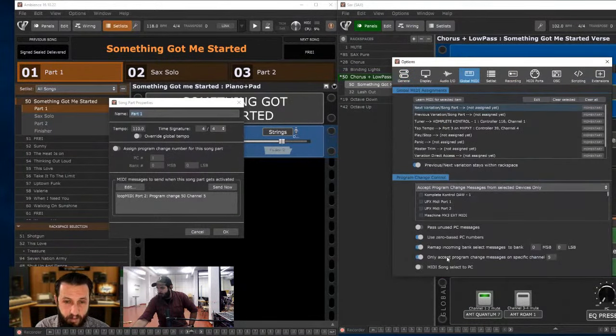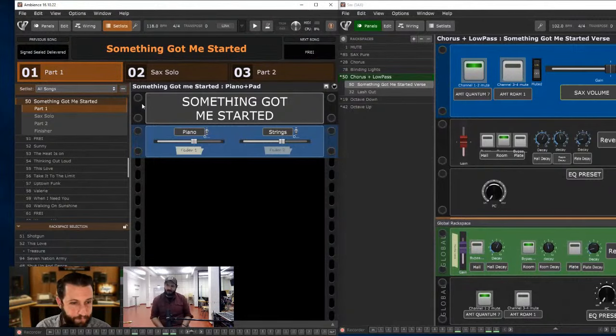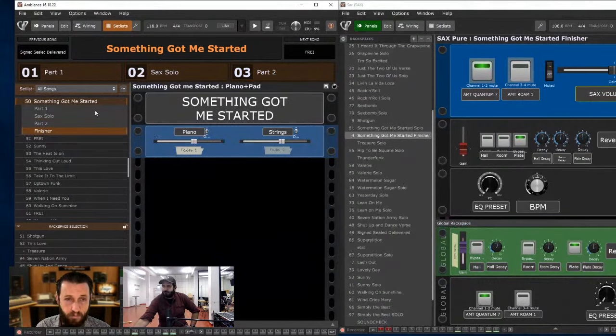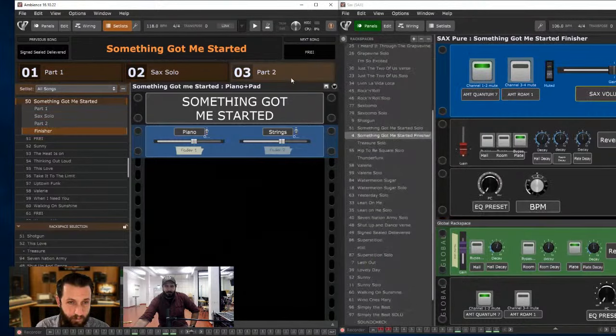There. Only accept program messages on channel 5. Awesome. And then I step through my song parts, and it goes to my Something Got Me Started solo variation. I go back, it goes back to my verse variation. So these keyboard parts are always the same. It's always the same rack space for this song. They're only switching the saxophone instance.